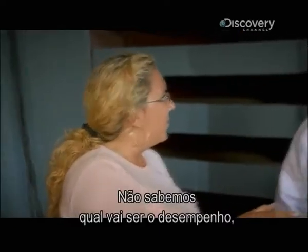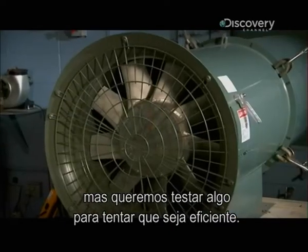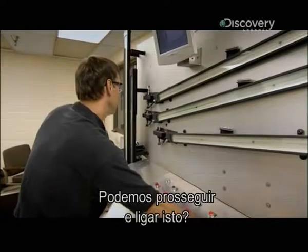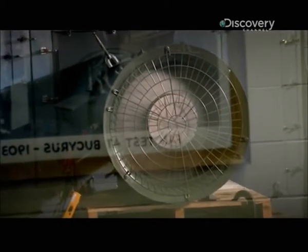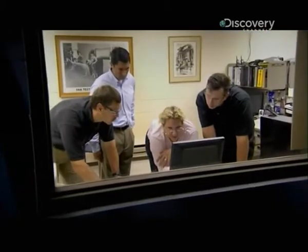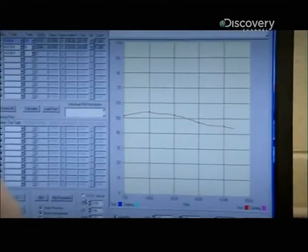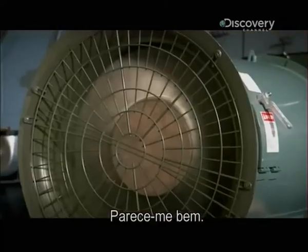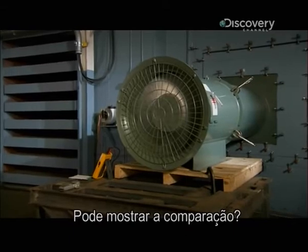We don't even know how this is going to perform, but we want to try something. Correct. To see if we can actually get the efficiency down. Can we go ahead and get this thing started? It's looking good. Can you pull up the comparison?